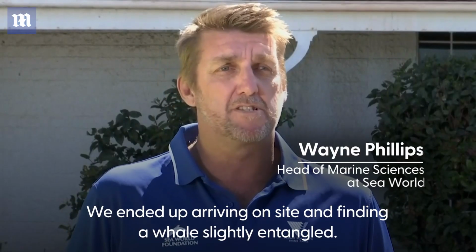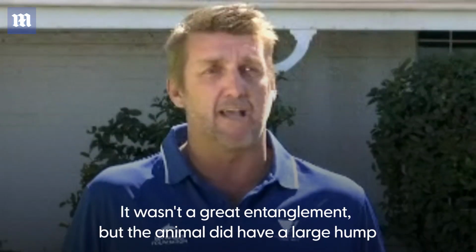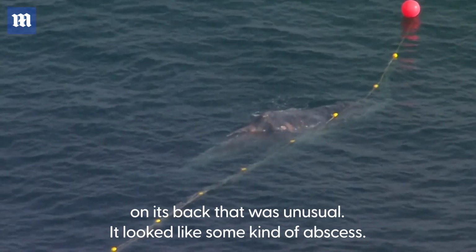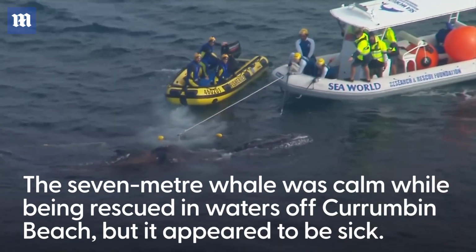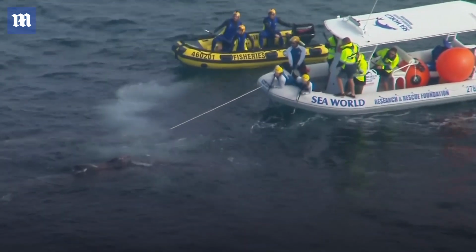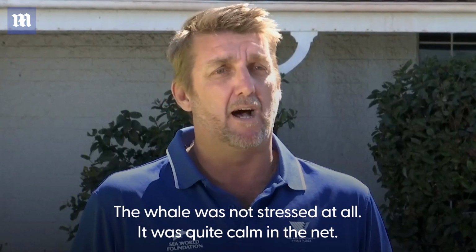We end up arriving on site and finding a whale slightly entangled. It wasn't a great entanglement, but the animal did have a large hump on its back that was unusual. It looked like some kind of abscess. The whale was not stressed at all, was quite calm in the net.